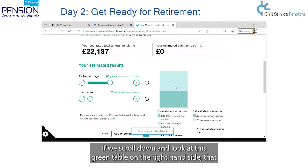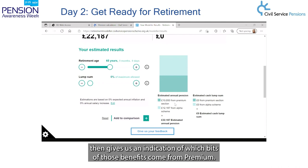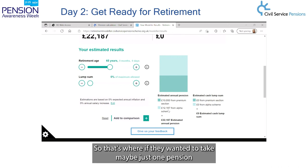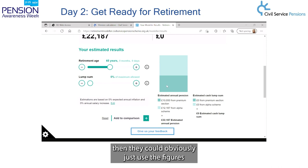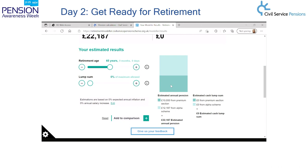If we scroll down and look at this green table on the right-hand side, that gives us an indication of which bits of those benefits come from premium. That's £10,000 worth of premium pension, and £12,187 comes from Alpha. So if they wanted to take maybe just one pension and not the other, for example, they could just use the figures within this green bar chart if they decided to retire and take one set of benefits without the other.